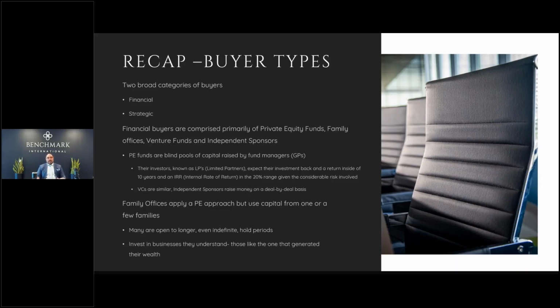Now, family offices are very, very different. They tend to have folks who have had a career in private equity, so they're professional in that regard. But the money comes from one or maybe a few families, right?